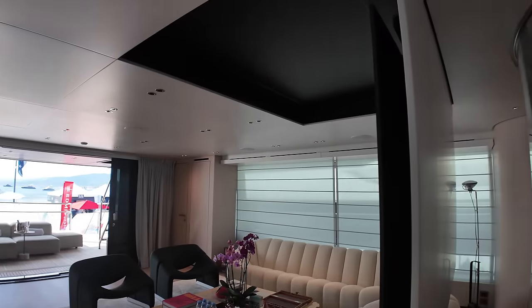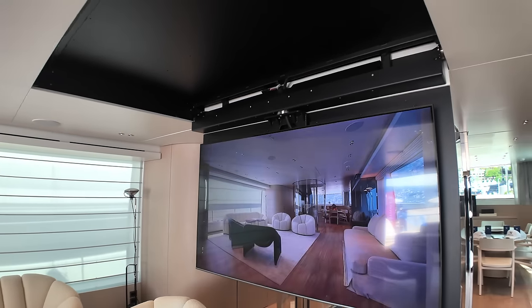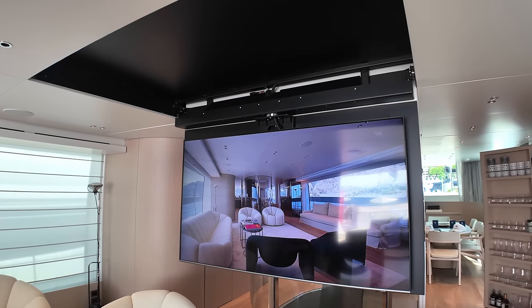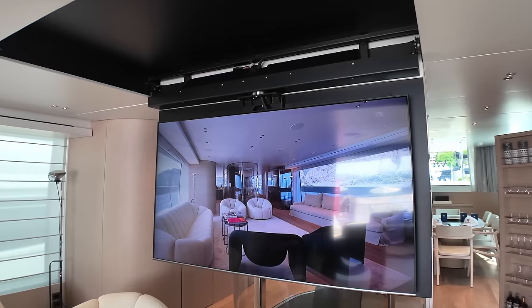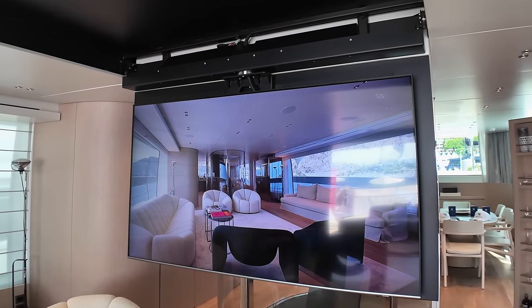This here is actually the retractable TV. And check out the size of that television. This 49-inch up and down TV is integrated with a multi-zone amplifier featuring AirPlay and a home theater system, complete with a subwoofer and 5 speakers.